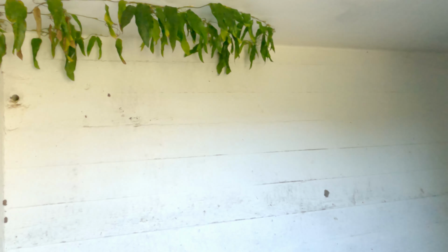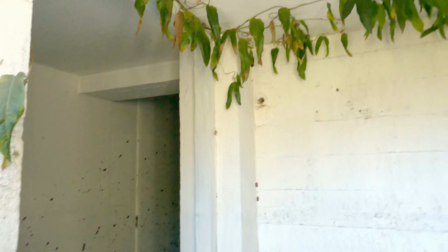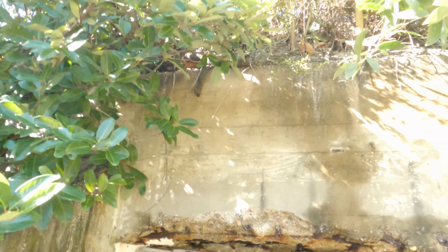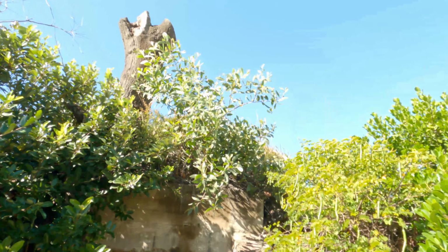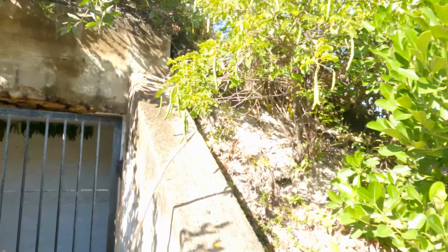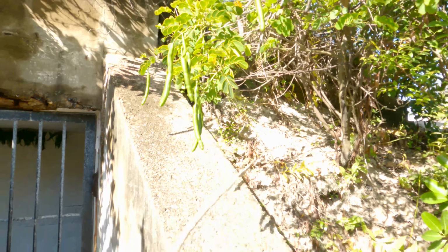Ooh, creepy, look in there. These things aren't very big, are they? It's like trees growing in the roof. They're not trees, they're vines. There's the actual tree growing above it. Well, was a tree. I found beans. I think peppers. Beans. Are they actually beans? I don't know. They look like some form of bean, don't they? Let's not touch them.